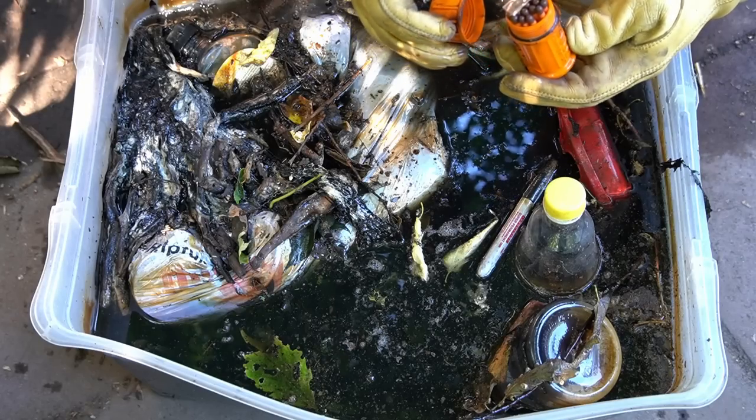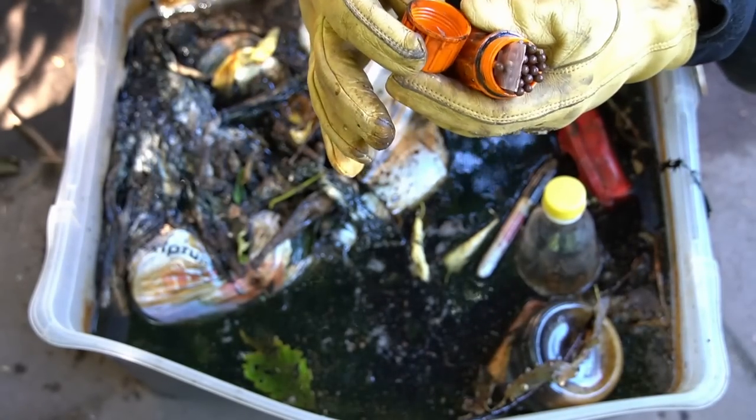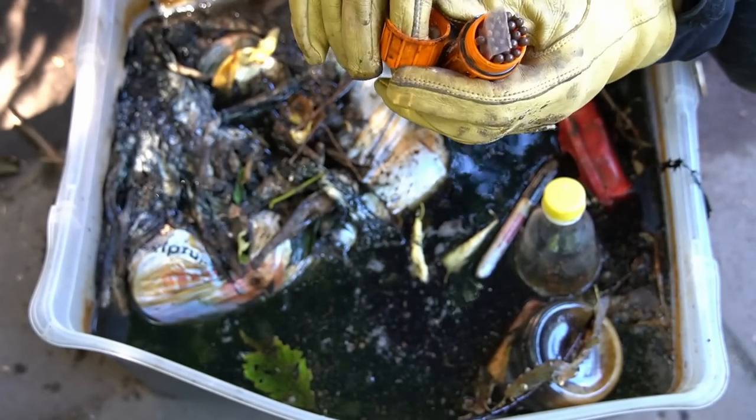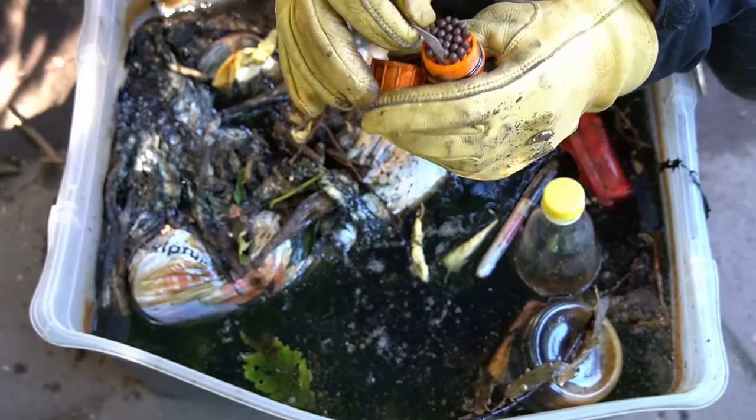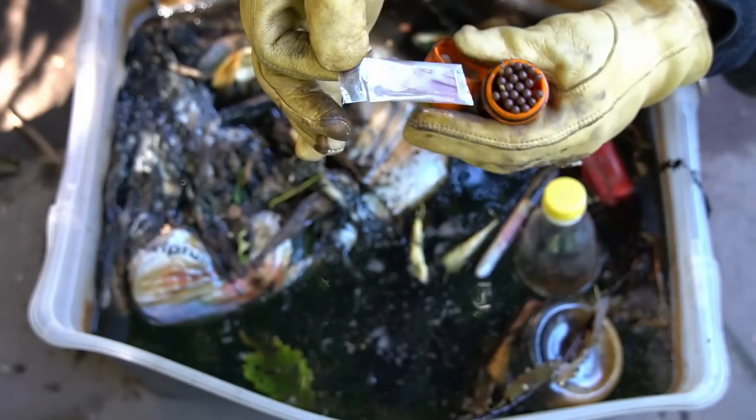matches. I wonder if it really is waterproof. Oh, wow. It's still perfectly fine. Yeah. It is a little wet though. So the cotton is still wet. It's wet, but the matches look fine. Ooh, and the striker too. These are the extra strikers.